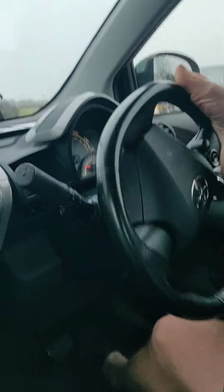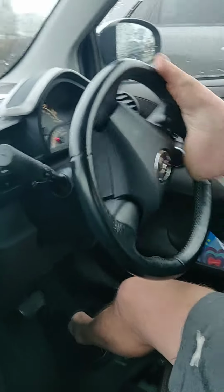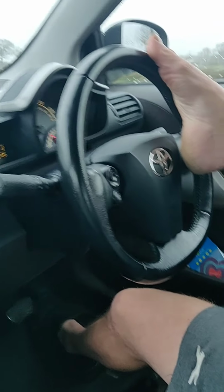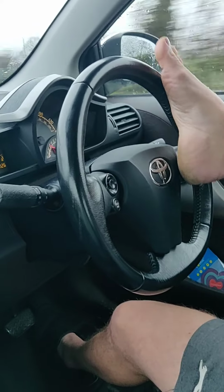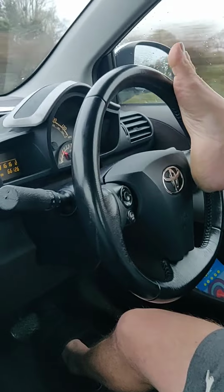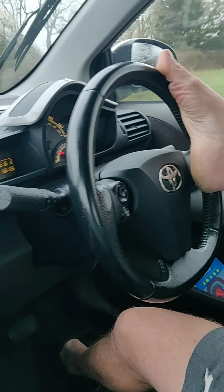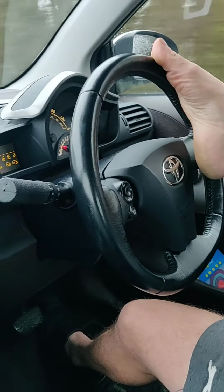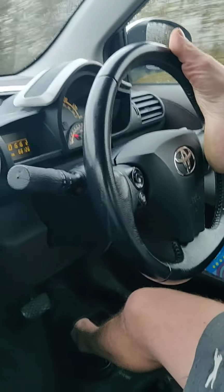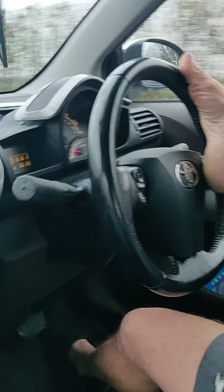Went and had a look, and I was really impressed with it, especially after driving a smart car. The smart car was nice, but this is double the car. It was double the price, but it's double the car. It's twice as nice, and you've got the 4 seats if you want them as well. So it really is a no-brainer.